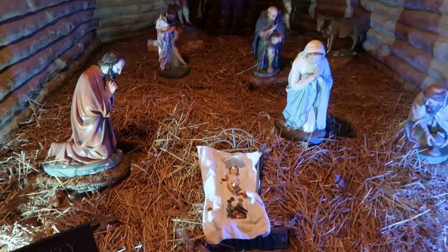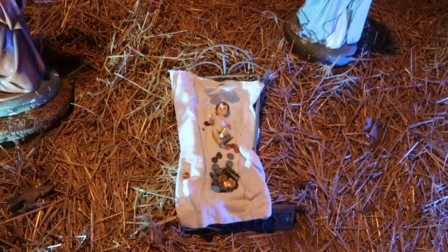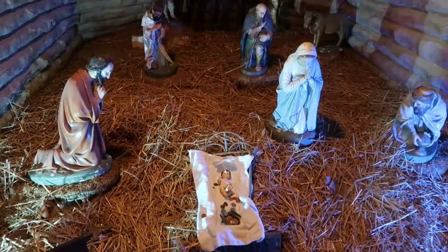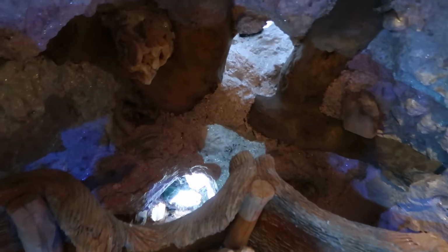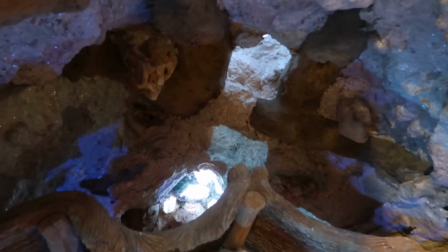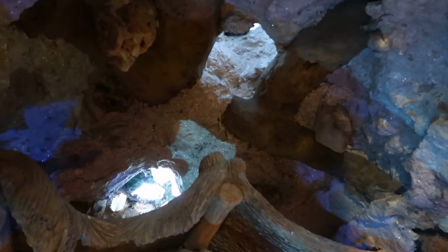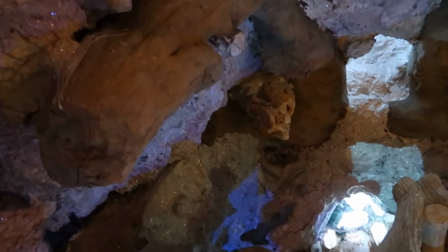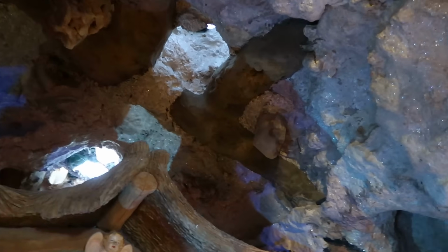And I don't know if this is one of the original figures. Baby Jesuses are prone to kidnapping for some reason. Hooligans love to kidnap little baby Jesuses. Looking up above the manger, you can actually see there's some skylights built into the grotto, into the fake cave, and actually made out of more translucent minerals to create a skylight effect. And then it looks like roots traveling through the top.